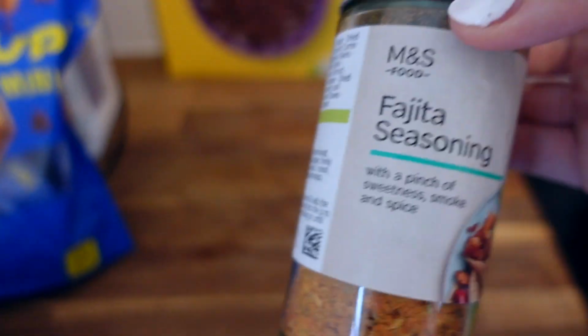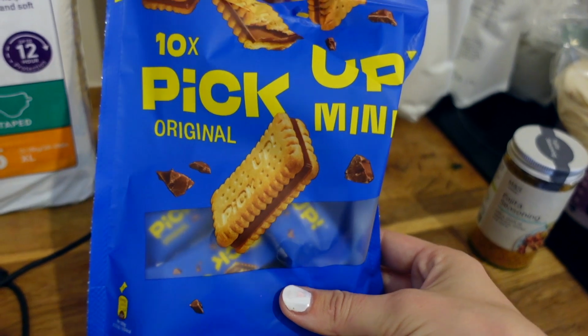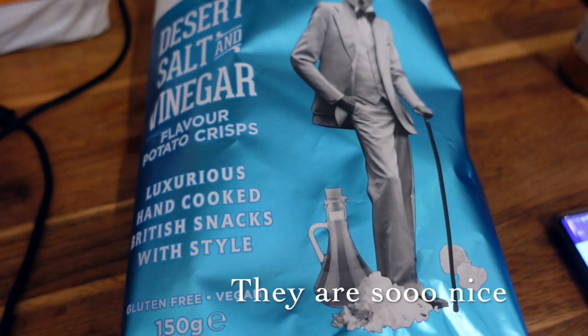I got fajita seasoning. I just think it's cheapest by the jar. That was £2. These pickups, the children love. They're just little ones, and they were £1. I got these salt and vinegar crisps. I love salt and vinegar crisps.